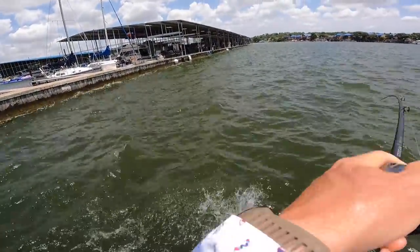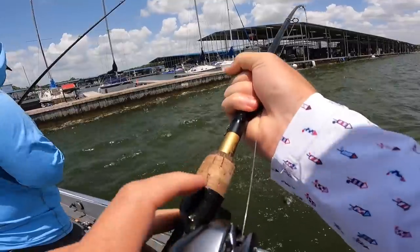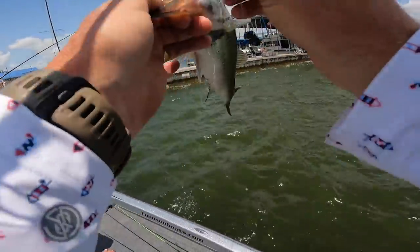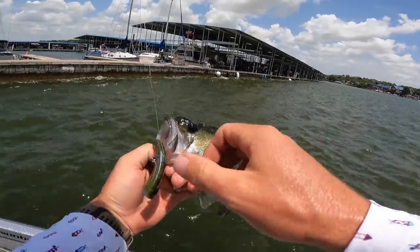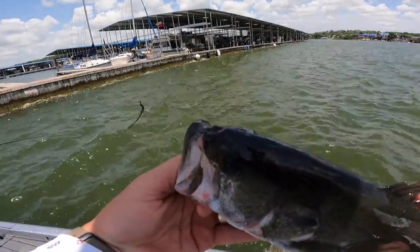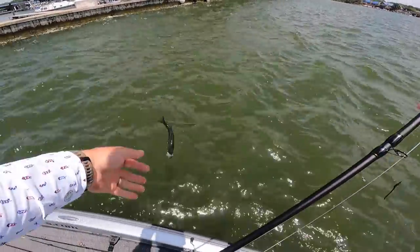Oh yeah. A darkie. That is a marina bass if I've ever seen one. It's all darked up. He's got rust on him, on his head. He's got a rusty head. I don't know if you guys can see that, but he's got rust right there. Easy, man. You don't have to get your tetanus shot.